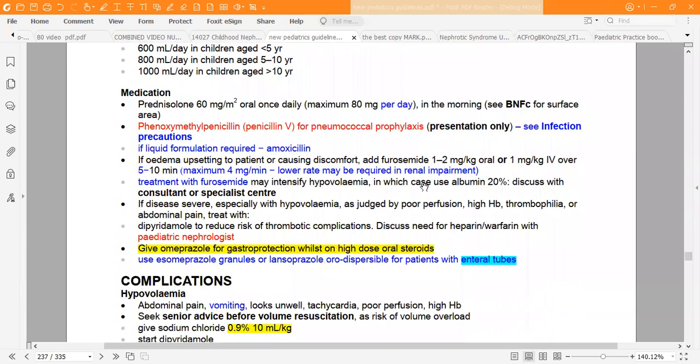What about the medication? The medication in here is prednisolone 60 milligram per square meter orally once daily in the morning. Phenoxymethylpenicillin, which is penicillin V, for pneumococcal prophylaxis. So you start steroids and antibiotic hand in hand. If a liquid formulation is required, you can use amoxicillin. If edema is upsetting to the patient or causing discomfort, add furosemide 1 to 2 milligram per kg orally.